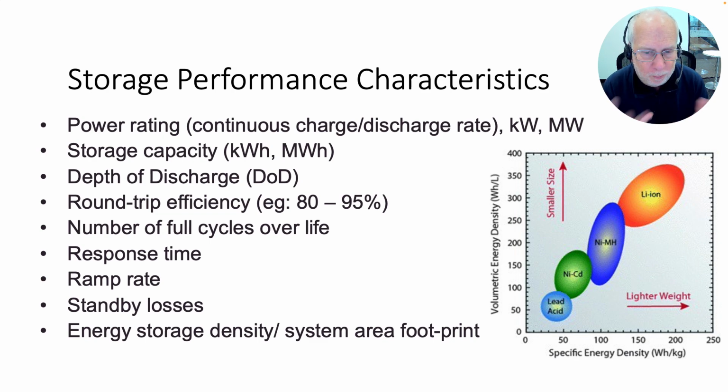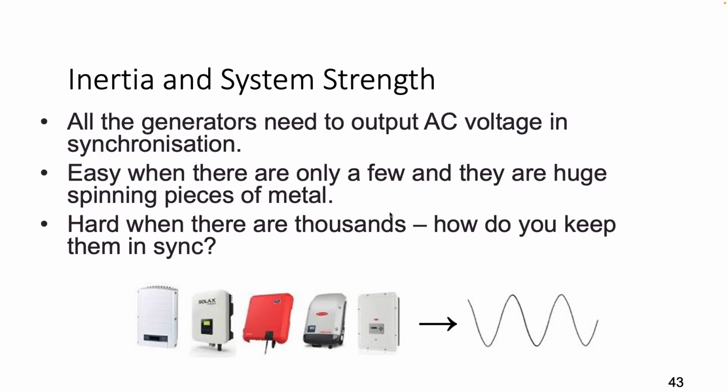How quickly can you supply the power? Ramp rate, how rapidly you can ramp up. If you've got it stored, does it just stay stored or does it slowly bleed away? So can you store it for a week, a month, a year? And also, how big are these things? Is it going to occupy hundreds of square kilometers, or can you fit the power in a small region? So these are all important considerations.